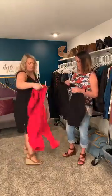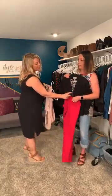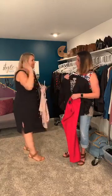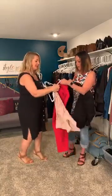But a cute pair of high-waisted pants in this fabric, wide leg, with a blazer like this. The shirt options are virtually anything. Okay. Perfect. Thank you.